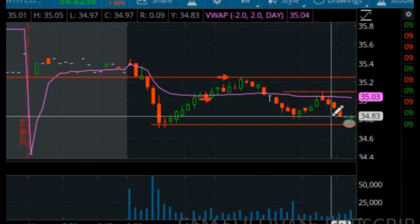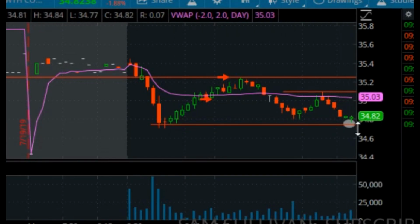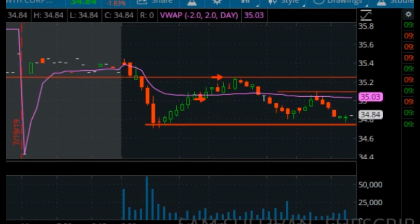But again, I think a lot of people are trying to do it. And yeah, it may work really well sometimes. But I think most of the time, if you're trying to get in on these breaks, you're just going to get faked out a ton. And so I would much rather just trade the range, short it at the top, cover it at the bottom. That way, if it fakes out, that's fine. It doesn't matter because I'm covering right around there anyway.